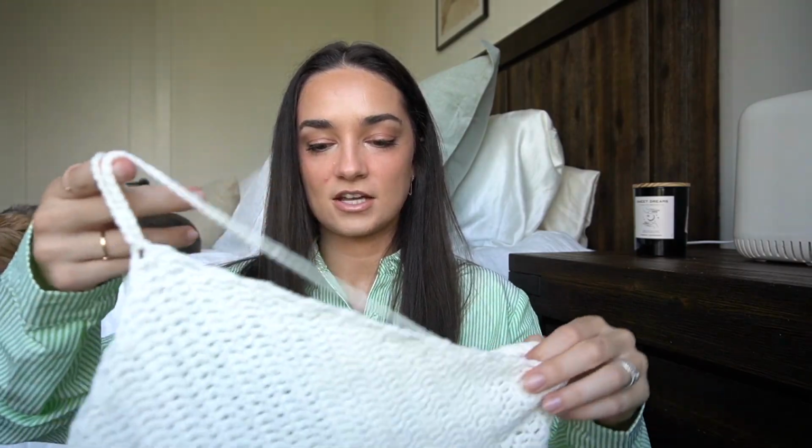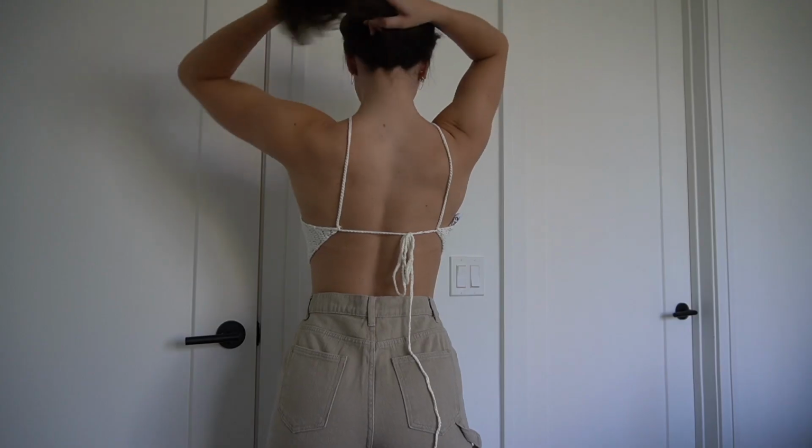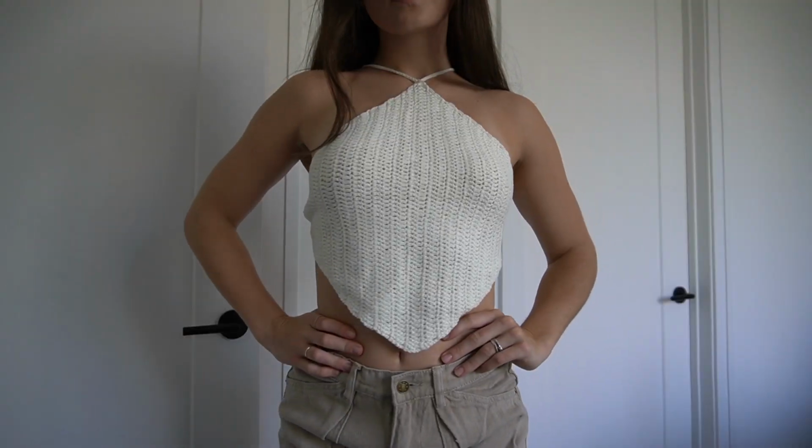Next up, I got this little knit crochet top, which I know knit stuff is really in, and it has the halter neck and then it ties in the back. I love how the back just stays open with the way it ties, and I think it's very chic and feminine, but it's still not the most revealing top in the world.